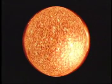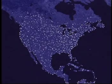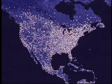If you could capture the energy the sun produces in 1 second, that would supply the United States with enough energy for the next 13 billion years. Where does the sun's power come from? Good question. The basic energy source for the sun comes from nuclear fusion, and this is when mass particles combine and tons of energy are released.